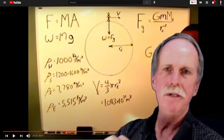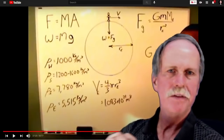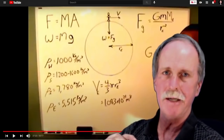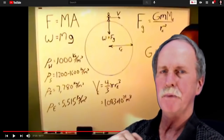This is conclusive evidence of gravity. This is conclusive evidence of the mass of the Earth. It's conclusive evidence of the density of the Earth, and it's conclusive evidence as to what G, the constant of proportionality, is. So let's go see how Brian tries to hand wave this off.